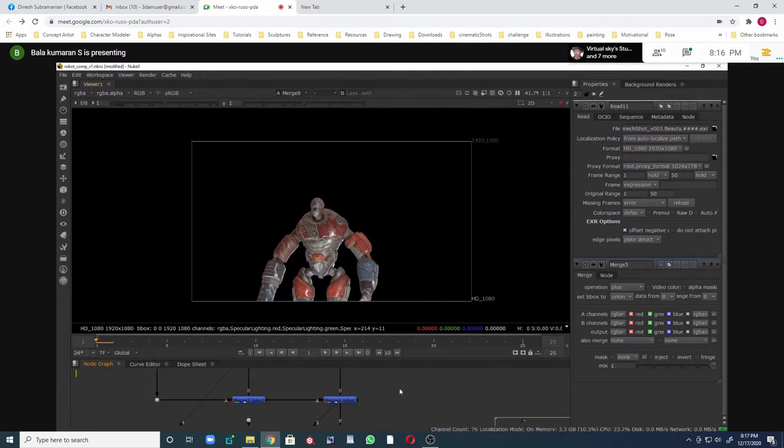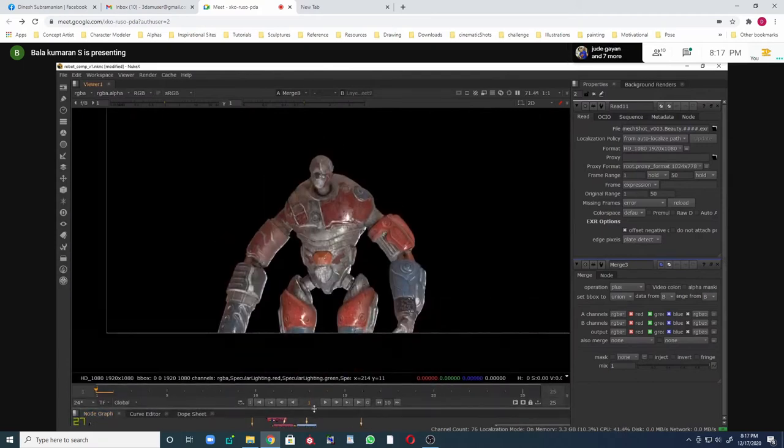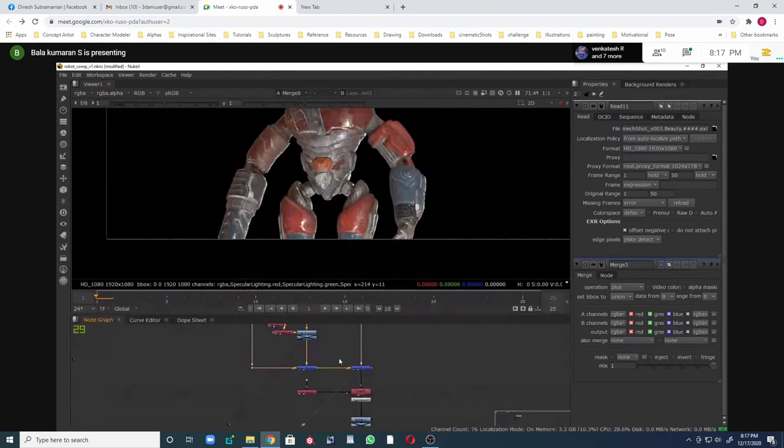So, cool. Thank you, Paula. Yeah. So here, to achieve this color image, I just put together these three passes.